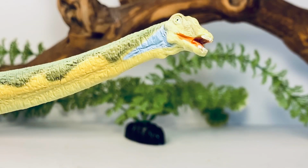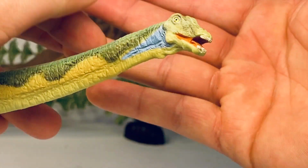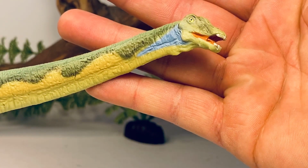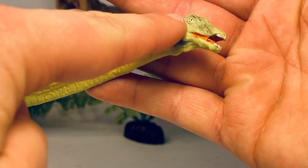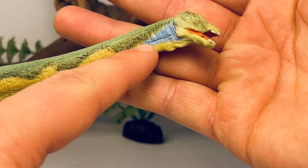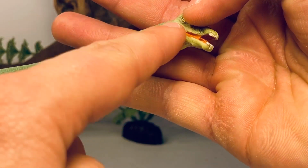All right, let's zoom in and take a close look at some of the finer details on this figure. Starting with the head, you can see it has a very beautiful Diplodocus head sculpt. The eye is painted in yellow with a black pupil. That blue coloration starts right behind the head and goes a little bit down the neck, and right here you can clearly see the ear canal is sculpted.